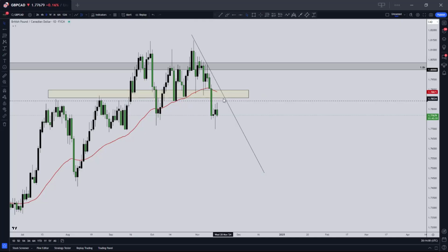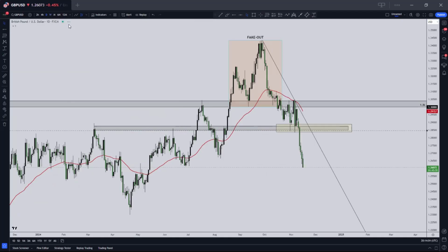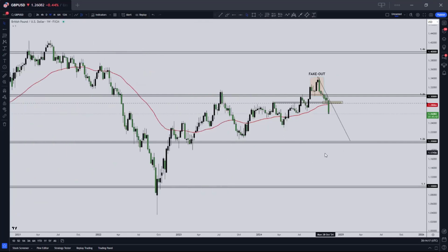Let's move on to the next currency, which is GBPUSD. I so much love the dollar pairs because they tend to give us a very fast amount of room to join, and then a vast amount of room to trade from levels to levels. So this is GBPUSD on the weekly time frame.